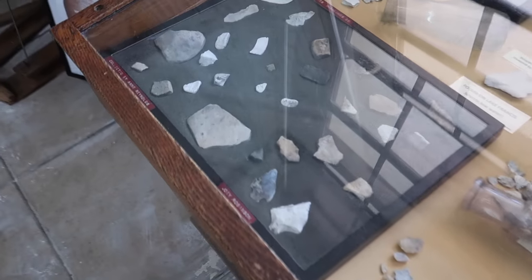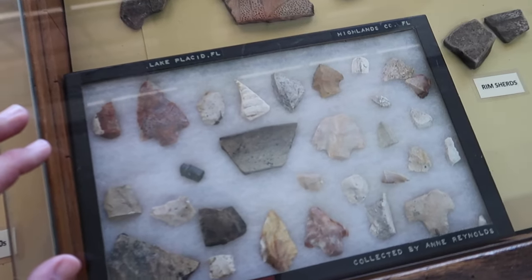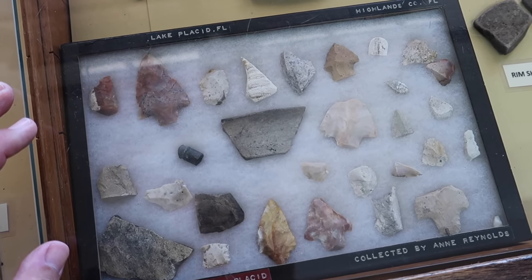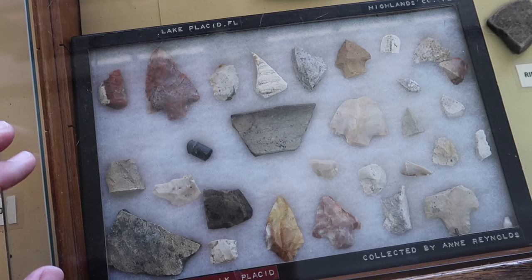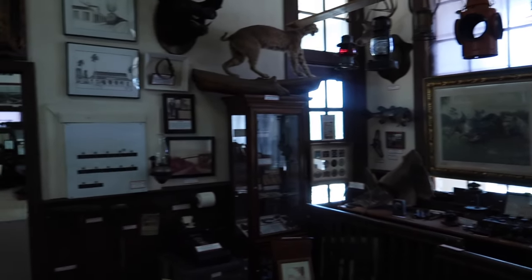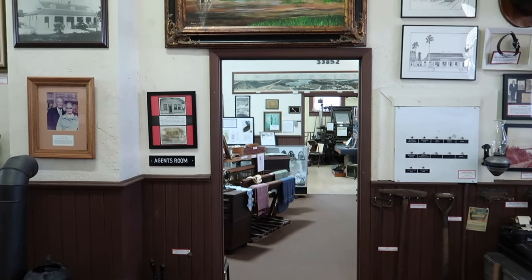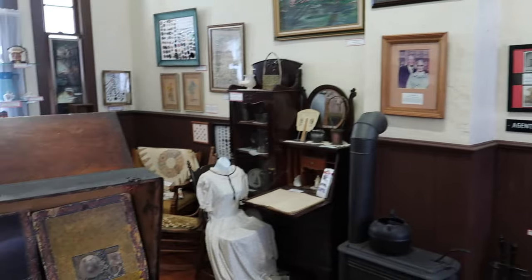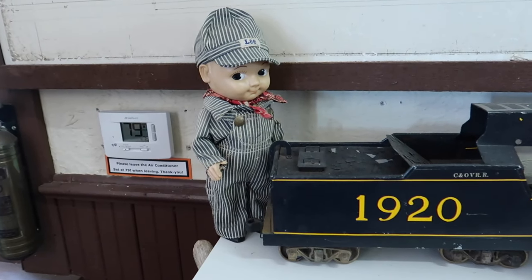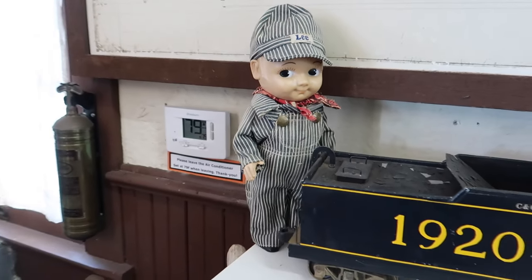I've always enjoyed looking at Native American artifacts ever since I was a kid. My grandfather has a huge collection of them. These are all found here near Lake Placid, Highlands County. Look at that. And this place is huge. There is 3 rooms. The old train depot is full of antiquities and awesomeness. Look at this old trunk. Oh my lordy, it's a classic Buddy Lee doll. Oh my gosh. What's up, Buddy Lee?